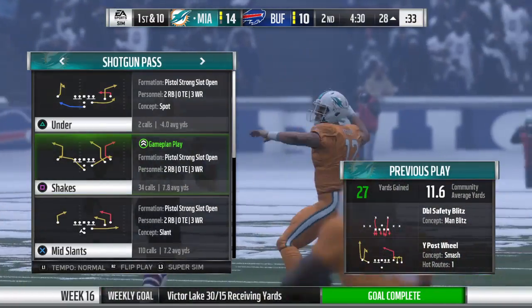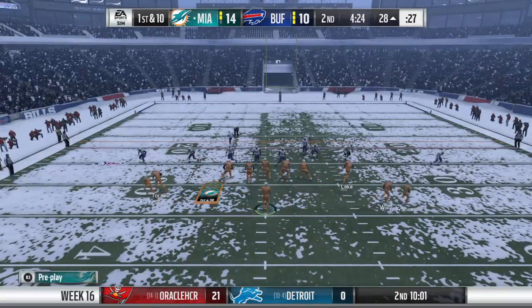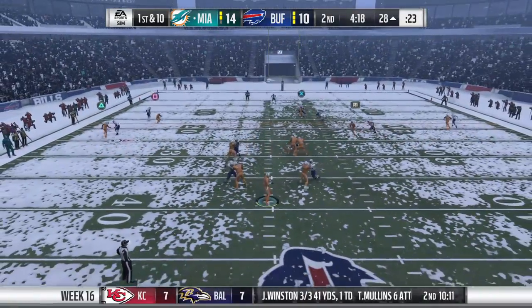A very solid gain of 27. They really love to get him into one-on-one opportunities, and this is one way. Work him out of the slot and create a mismatch. Who's going to cover him? Corner, safety, linebacker? He's got a way to beat all of those positions.